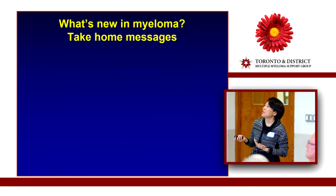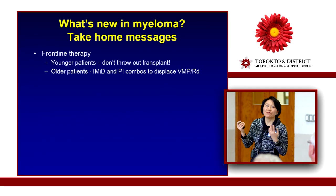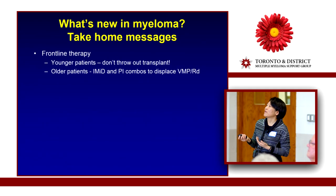So what's new in myeloma in general? Frontline, we've already gone through this, don't throw out transplant. Older patients, the newer combinations are going to displace VMP and Revdex.